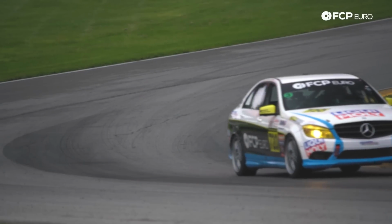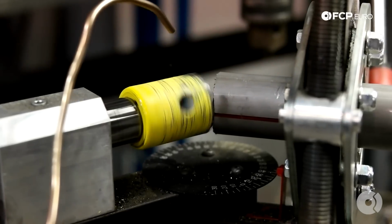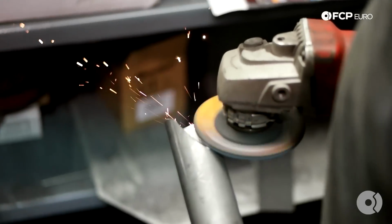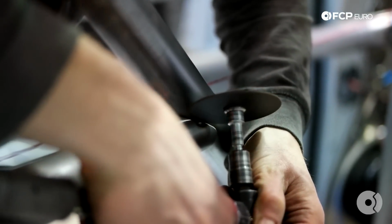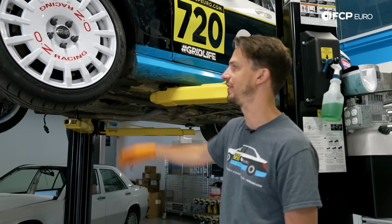This car was built at the end of 2016 to race in American Endurance Racing. It was one of like two available 6-speed manual C300 rear-wheel drives in the country. And so what we're gonna do today is, it actually needs a clutch anyway. I mean, it has a bunch of custom bits in the transmission, flywheel, clutch, all of that.